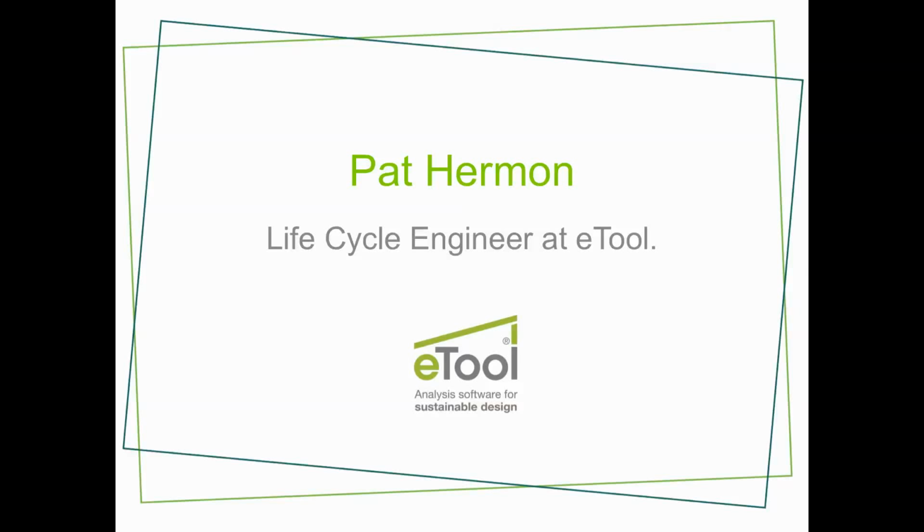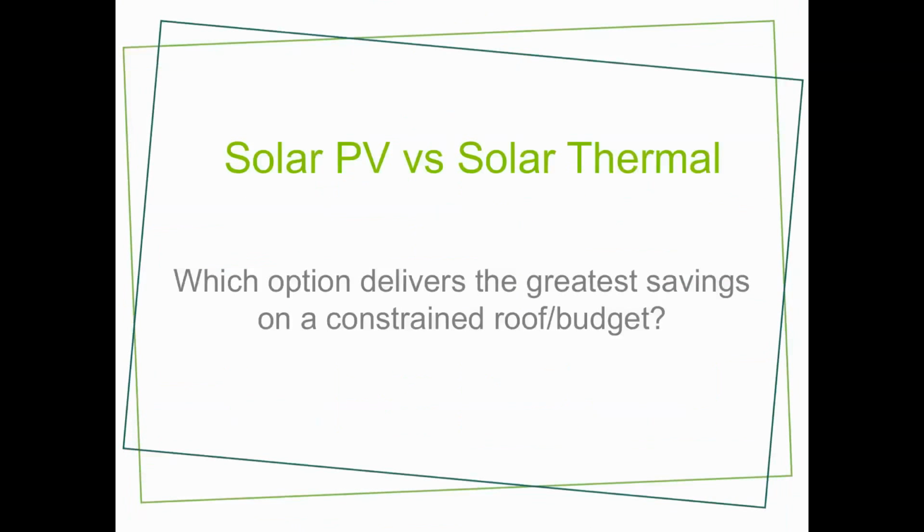Yeah, thanks, Rich. So today's presentation is on solar panels, basically. Solar PV for electricity or solar thermal for hot water.